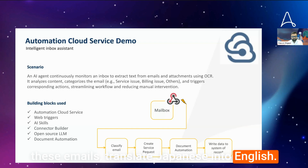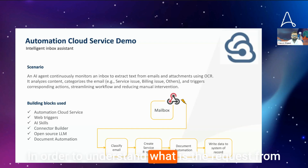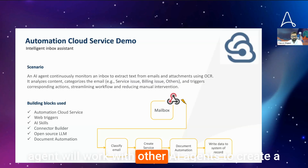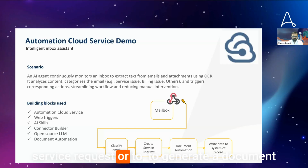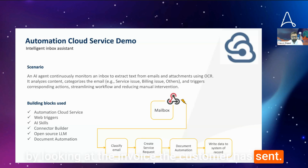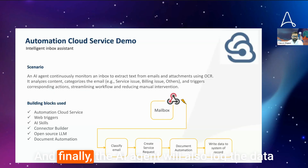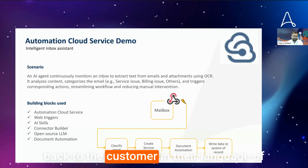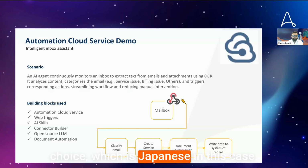translate Japanese into English in order to understand what the request from the customer is. And then based on the request, the AI agent will work with other AI agents to create a service request or to generate a document automation process to rectify the billing issue by looking at the invoice the customer has sent. And finally, the AI agent will also log the data in a system of record and send notifications back to the customer in their language of choice, which is Japanese in this case.